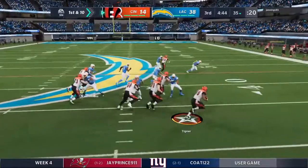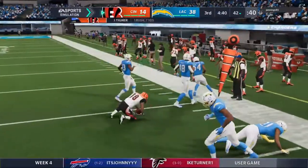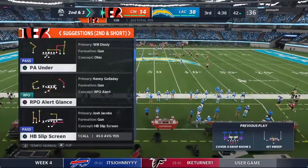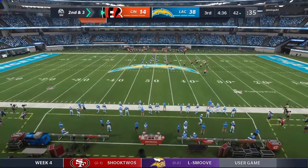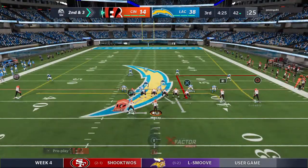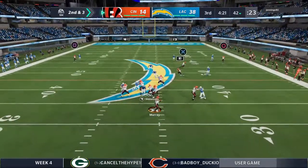Well, they'll run it here on the jet sweep. Going to get him over the 40 to the 42. 7 yards on the pickup there, and it'll leave him with a 2nd and 3 at the 42-yard line. Now Murray off play action.